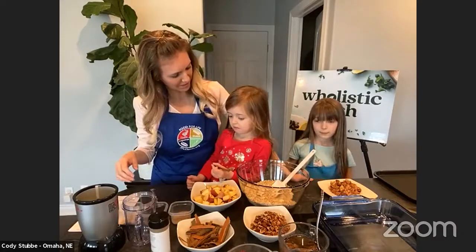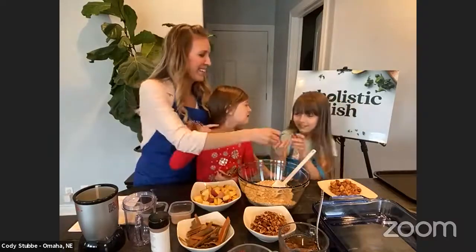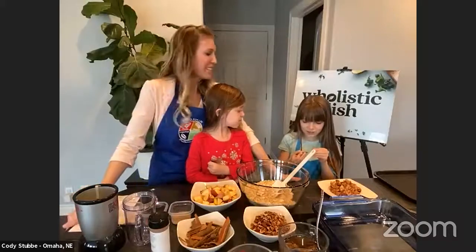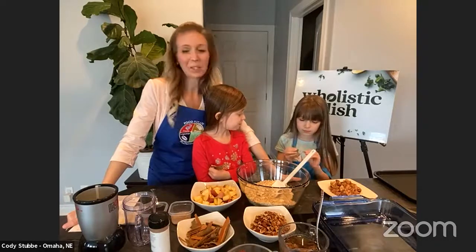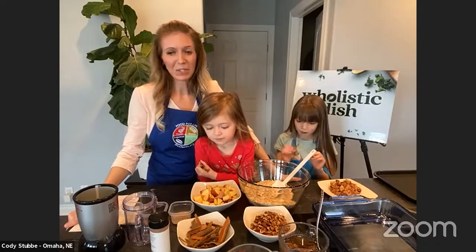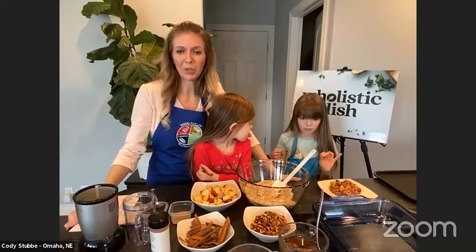Is that good? Okay, can I try some? Sure. It's a little bit spicy. This is wood here too. It's wood. It's bark. So just a tiny little bit. It's going to be really kind of hard to chew. That's why we grind it down. But as kids, they're curious and they want to try everything, and that's okay. Cinnamon's a safe spice for them to try.